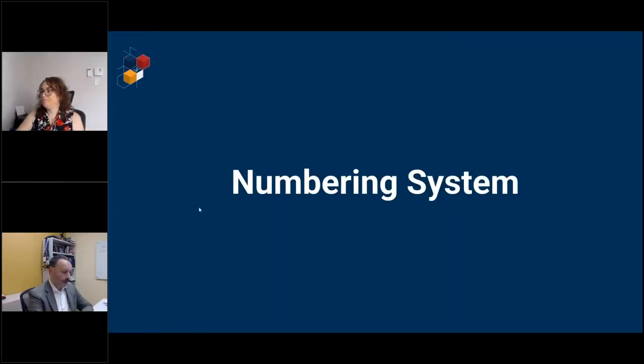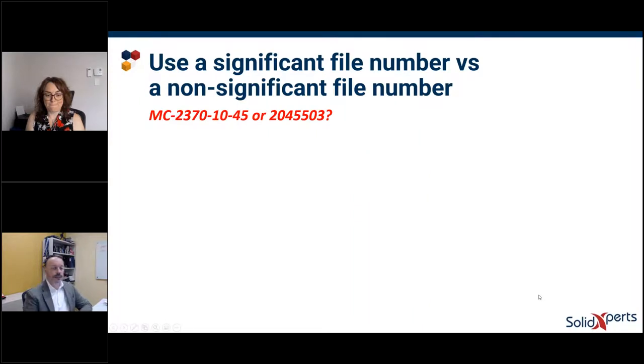So now let me talk about numbering systems. One thing you must know is that we face all kinds of numbering systems when we go to any customers to implement PDM or to discuss the numbering system. And what we do see is there's always a clash between people using a significant file numbering system versus a non-significant file numbering system.